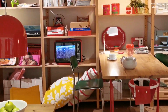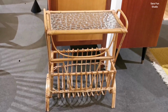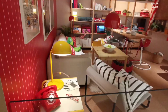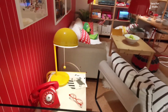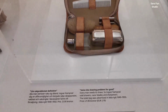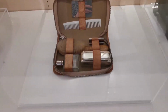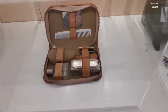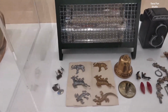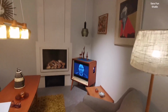Since they are located in far-off places from the main city, IKEA noticed that people would often get hungry after shopping. So, in 1960, they opened a restaurant and fast food. Every man needs to shave. So, Ingvar sold shavers, razor blades, and sharpeners from 1949 till 1950. And also this kind of stuff. But after that, he focused only on furniture.